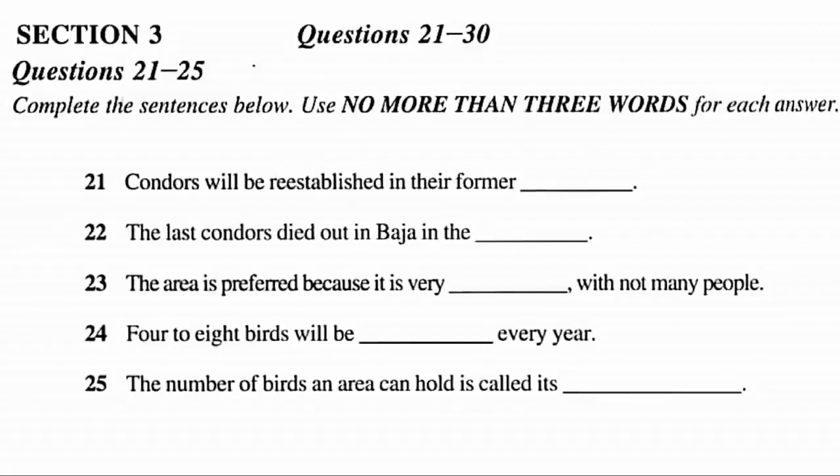It is very isolated with very few people in the area. The mountains are spectacular, ranging up to 10,000 feet, or 3,000 meters. Our selected release site is at nearly 8,000 feet, 2,400 meters. Mike, how many birds do you envision flying free in this area, Baja, in the future? We will be releasing 4 to 8 birds on a yearly basis and will reconsider the situation when we have 20 birds in the area.